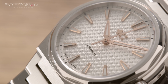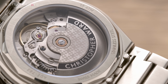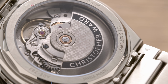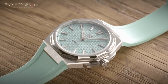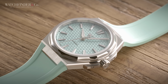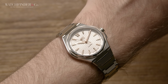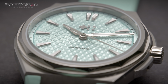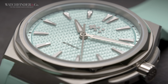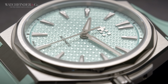It comes in steel with the Sellita caliber SW200 inside, which is good for 38 hours power reserve, plus and minus 20 seconds per day and 28,800 beats per hour. It's also available on either a rubber strap or stainless steel bracelet, down from 25mm across to 22.5mm, both quick release. Case thickness remains at 9.95mm, which, whilst it doesn't have the same manhole cover type proportions as the large model, is still plenty thin enough for the 36mm size.